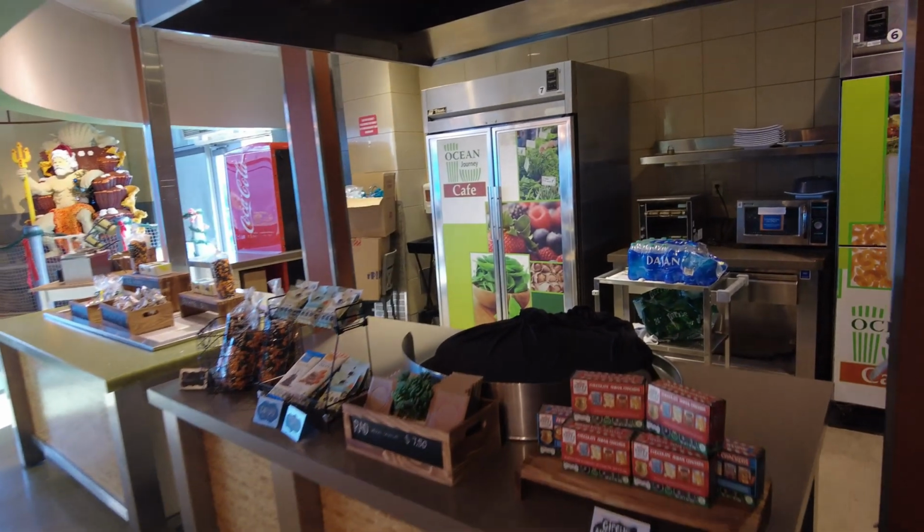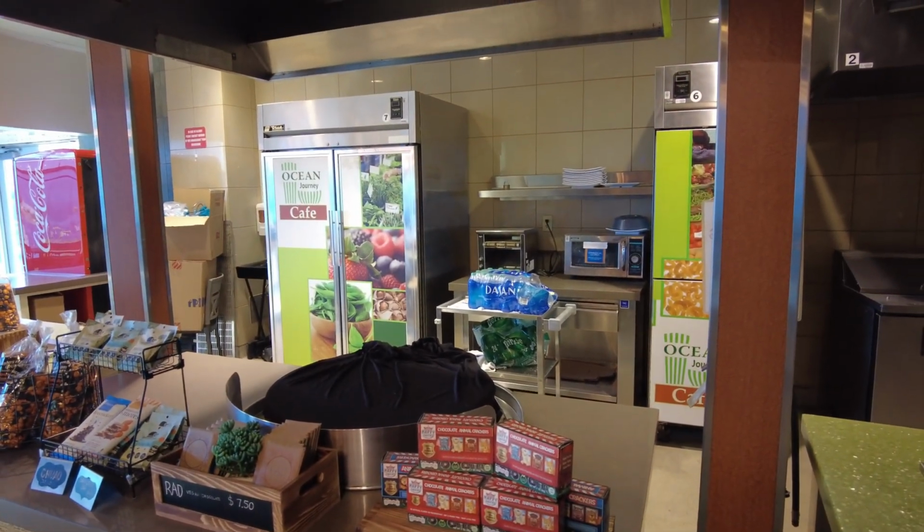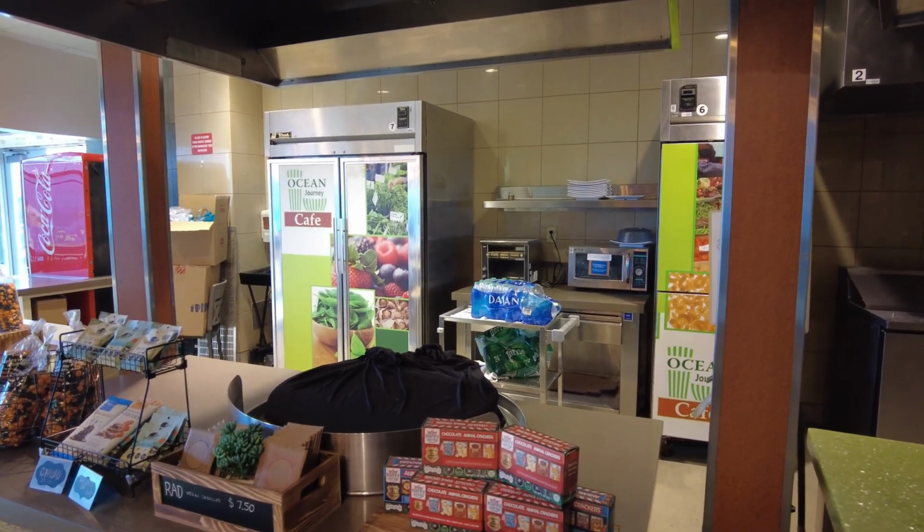But they also do serve hot food. Not right now. I do know that's kind of like depending more on the time of year. Once it gets to the busier time, closer to spring and summer, you'll see the hot food kitchen more open, more prepared in making items like that.